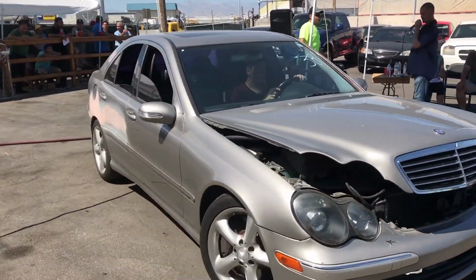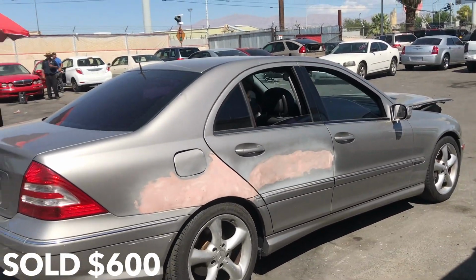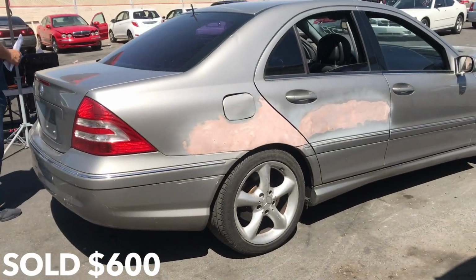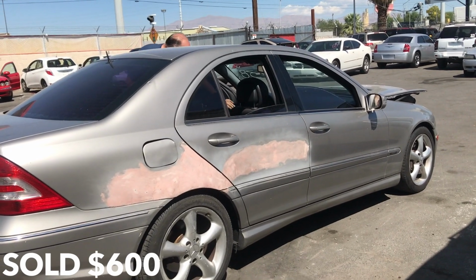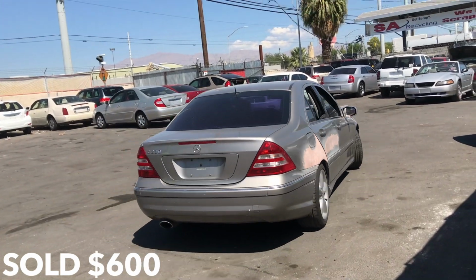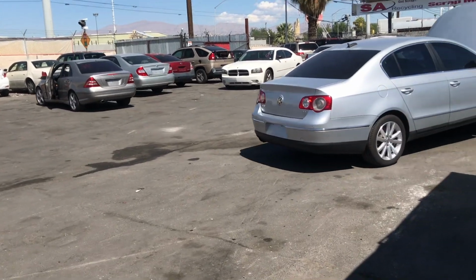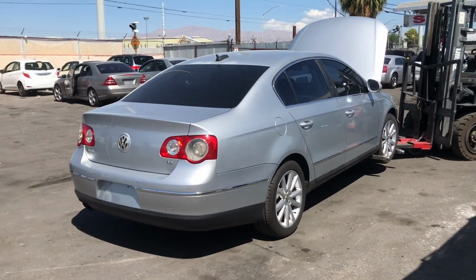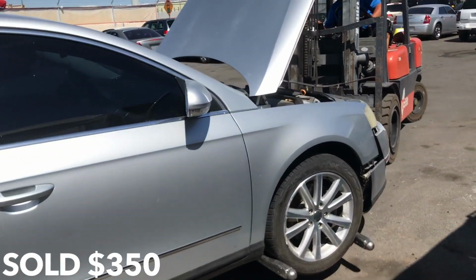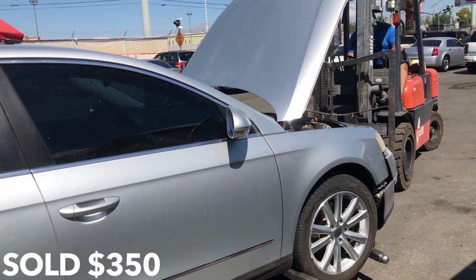06 Mercedes C230. 2.5 on the key. Really? 600, now 6 1/4. All in? All done? Sold, $600. All in? All done? Sold. 3.5. 502.